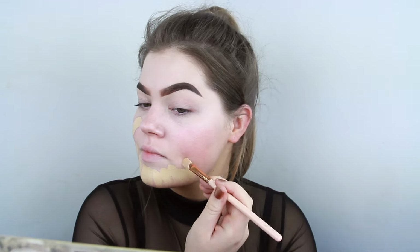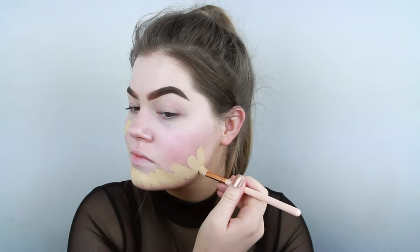Okay, so for my foundation I'm going to be taking my Marc Jacobs Remarkable foundation, and I'm just applying this with the little paddle brush. I am using this foundation purely because of its full coverage, although when I do wear it, it doesn't feel cakey and it doesn't feel thick and heavy on my face, and that's what I really like about this foundation. So I'm getting that heavy coverage but not the heavy feel.